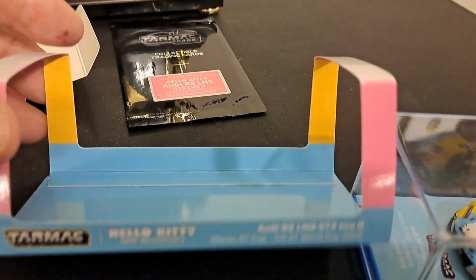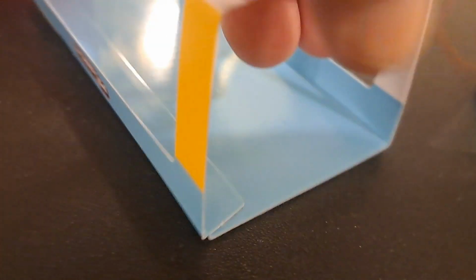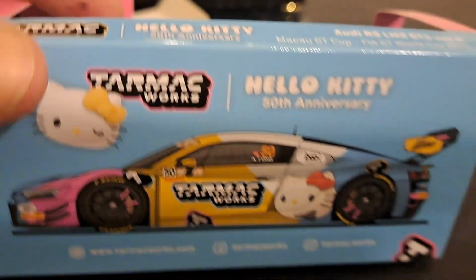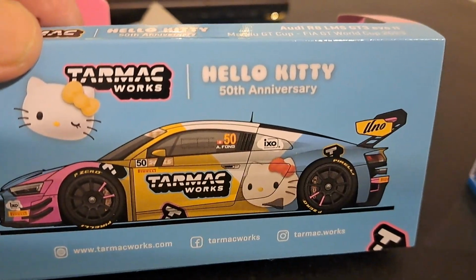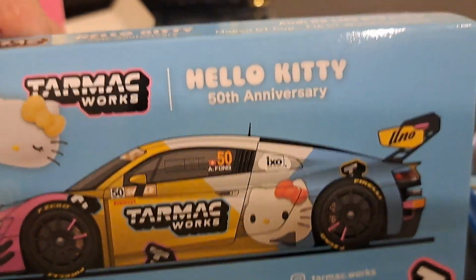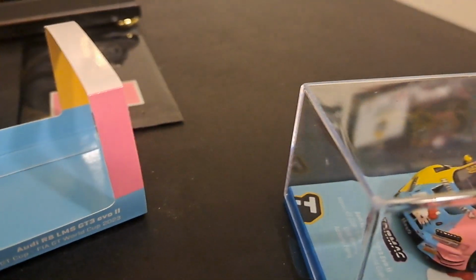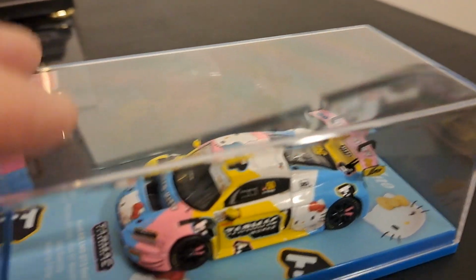Tarmac Works Hello Kitty, pink, yellow, and blue, as you might expect. Pretty much the same. Hobby 64, and Hobby 64 is Tarmac Works' best line. These are their premier cars. And on the bottom of the box, it shows the car, a really nice depiction of it. You can see right there, Tarmac Works 50th anniversary of Hello Kitty. I guess it's Hello Kitty's. Yeah, it's 1974 to 2024. That makes sense.